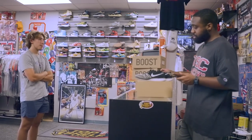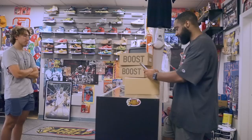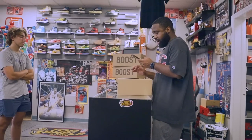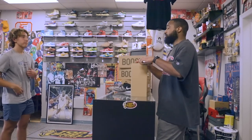I'll probably be interested in the bone and possibly these, depending on how much you would be at. Probably 200 total for both. These I'll actually hold off on, just looking at them a little bit more. I'll probably be interested in these at 75. Yeah, I know. All right, what's the best you want to do on these?